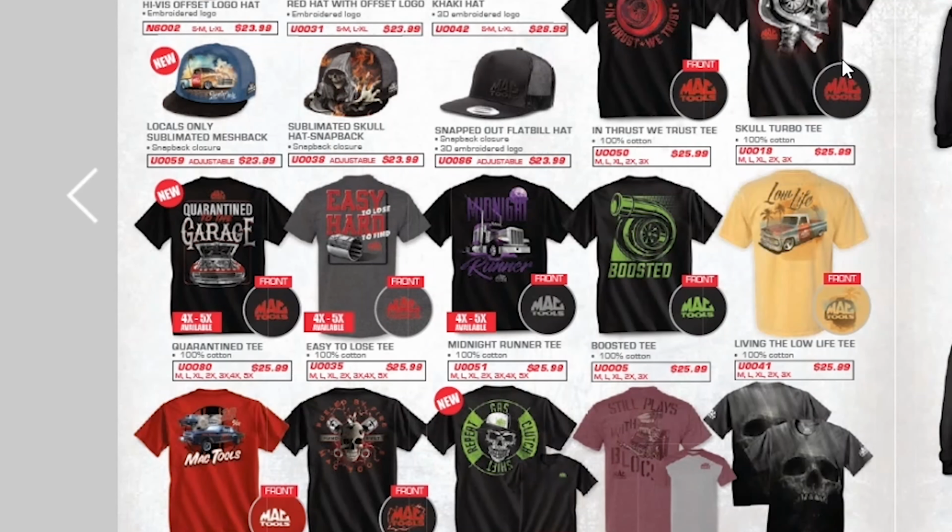And now we're going to get into their shirts. We'll just scan through real quick because they're usually pretty much all the same. But they do have a new one here called Quarantine Garage. That's a pretty good name for a garage if you're thinking about starting one, especially in these times. And some of their skull shirts.